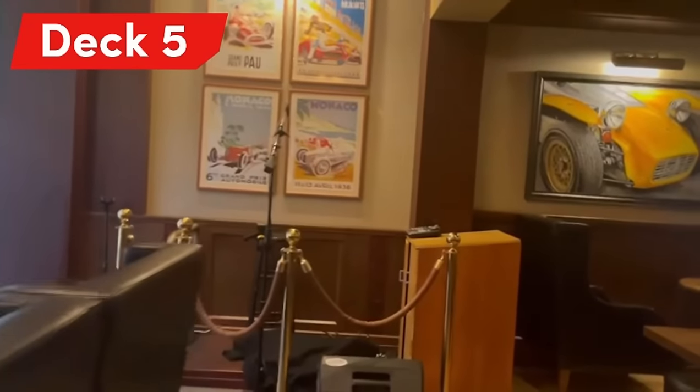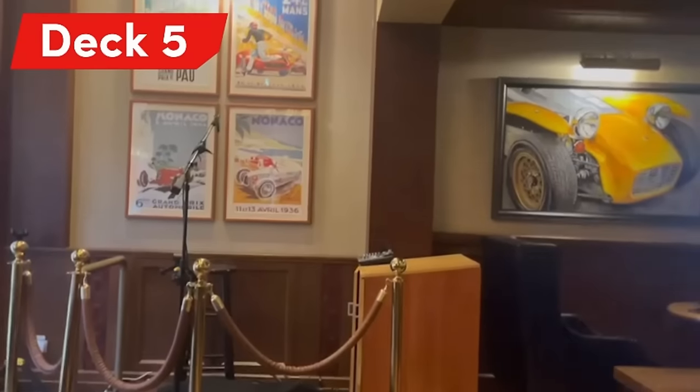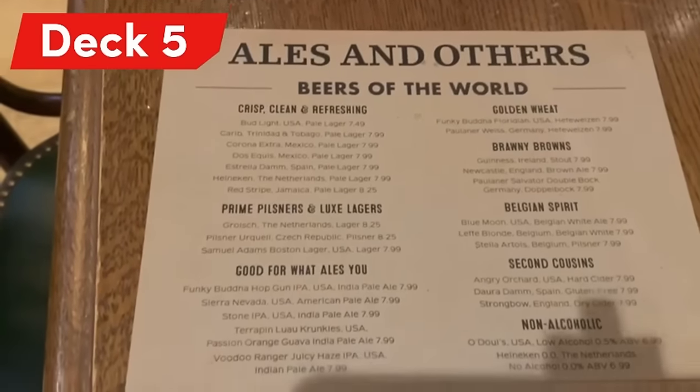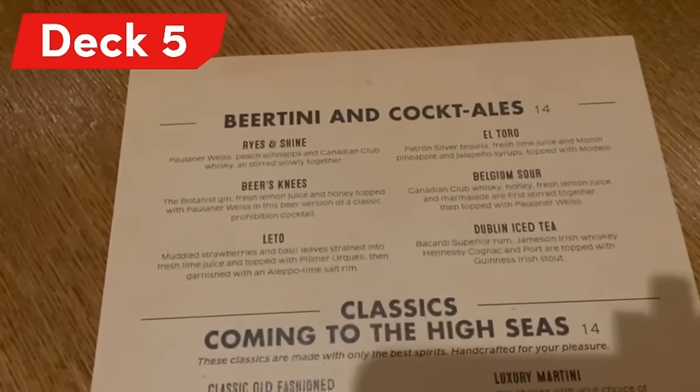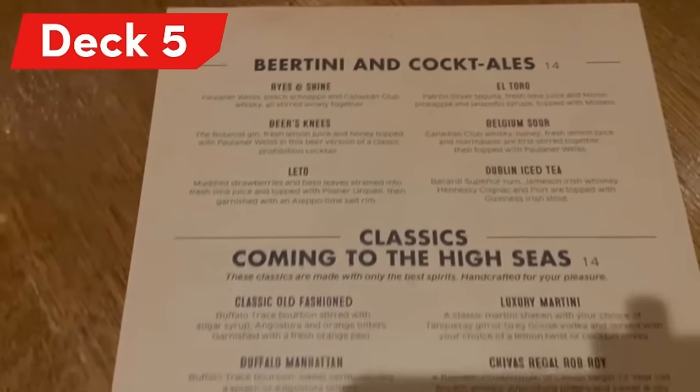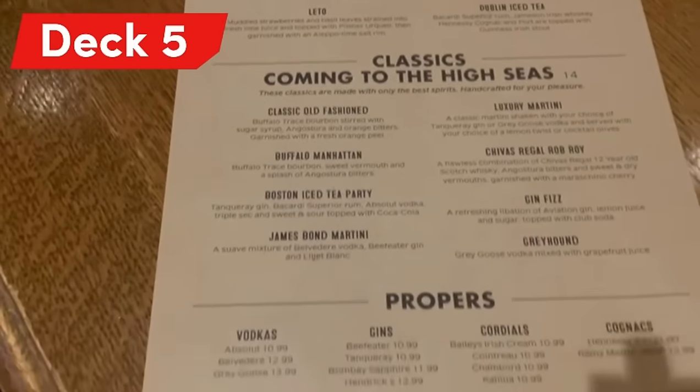Normally on a 7-night cruise, that guitarist is going to have one night off, so you want to check the schedule. Every bar has its own menu with specialty drinks. My favorite in this bar is the Lito. I think my husband's is the El Toro.